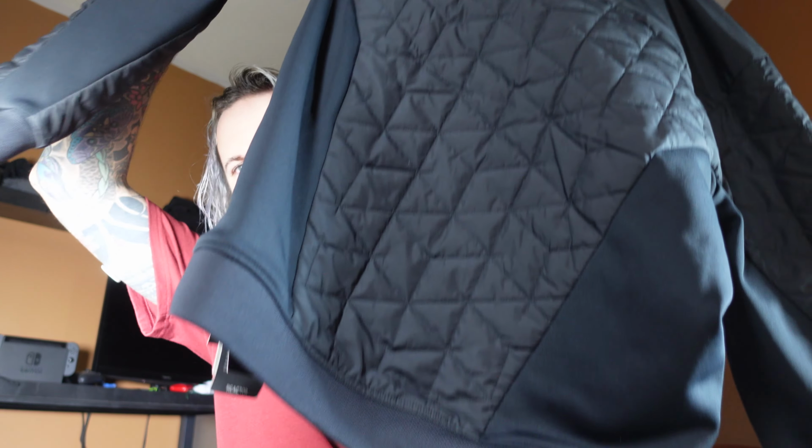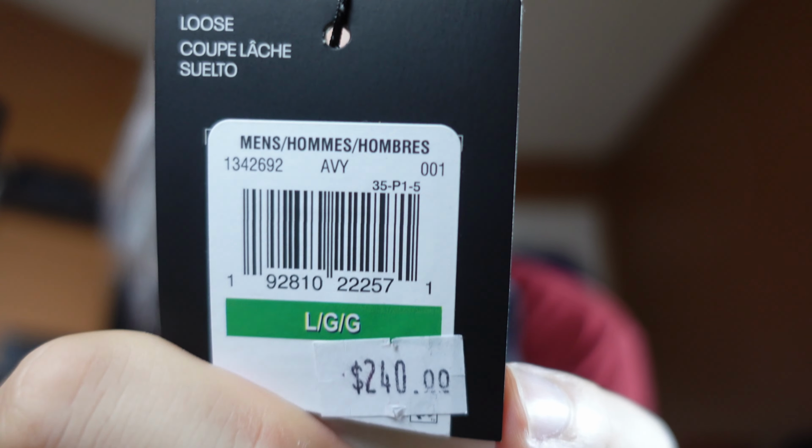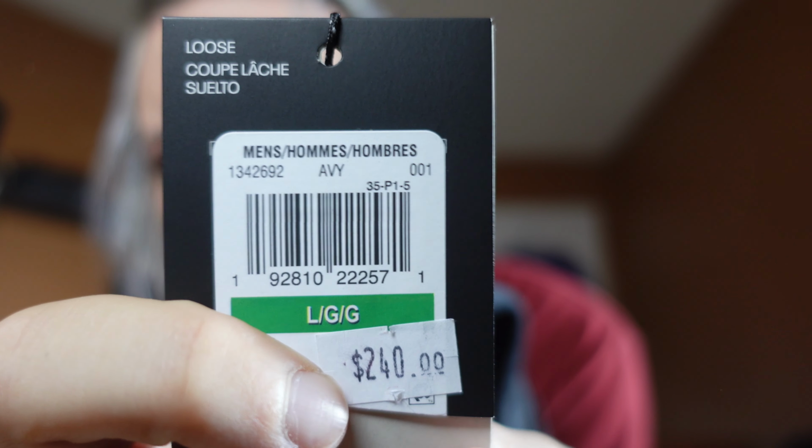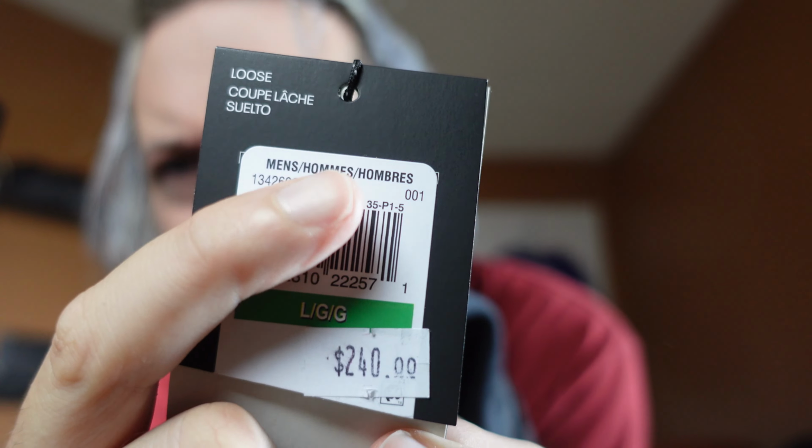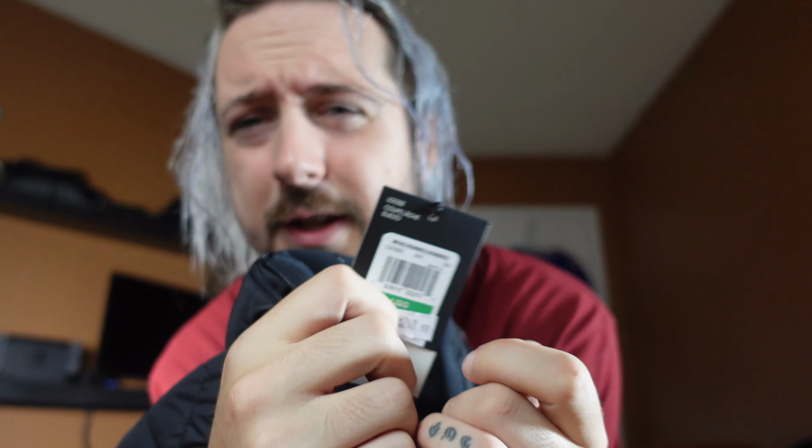You see, you just have one strip of plain, and then the pattern all the way down the back. Now also, I'll show you guys the tag. Right now in the store, it was $240, okay? That's the product number, the color number, $240 Canadian.